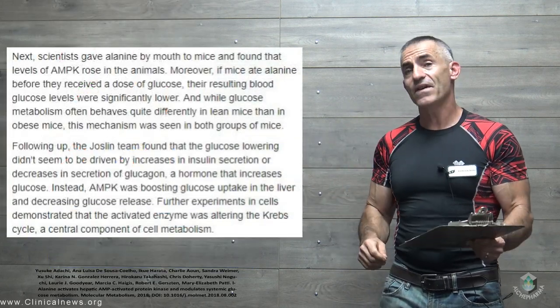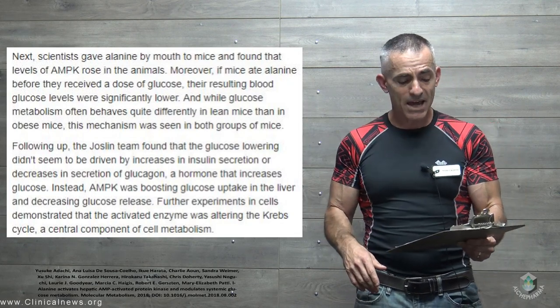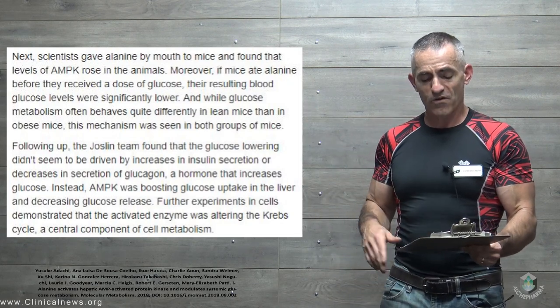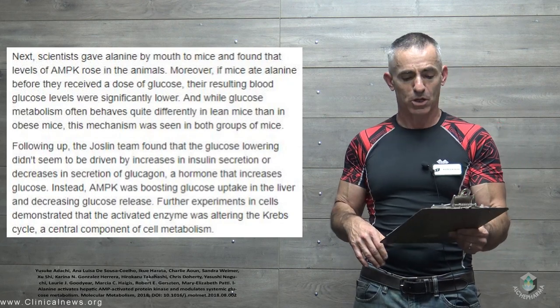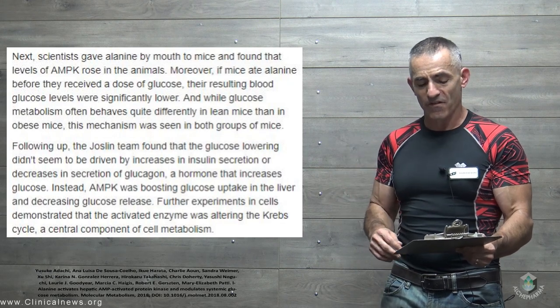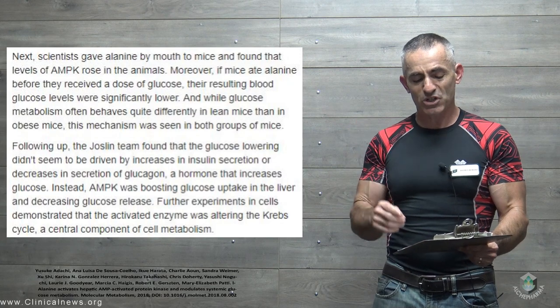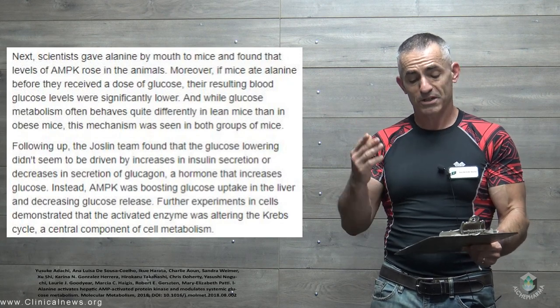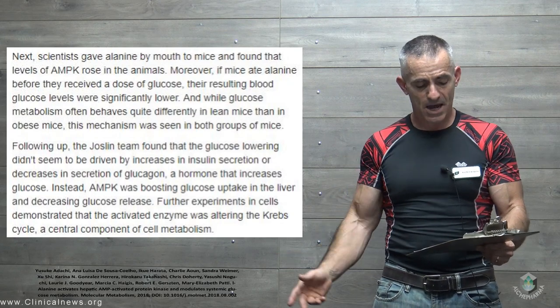Next, scientists gave alanine by mouth to mice and found that levels of AMPK rose in the animals. Moreover, if mice ate alanine before they received a dose of glucose, the resulting blood glucose levels were significantly lower. And while glucose metabolism often behaves quite differently in lean mice than in obese mice, the mechanism was seen in both groups of mice. Common denominator, AMPK.